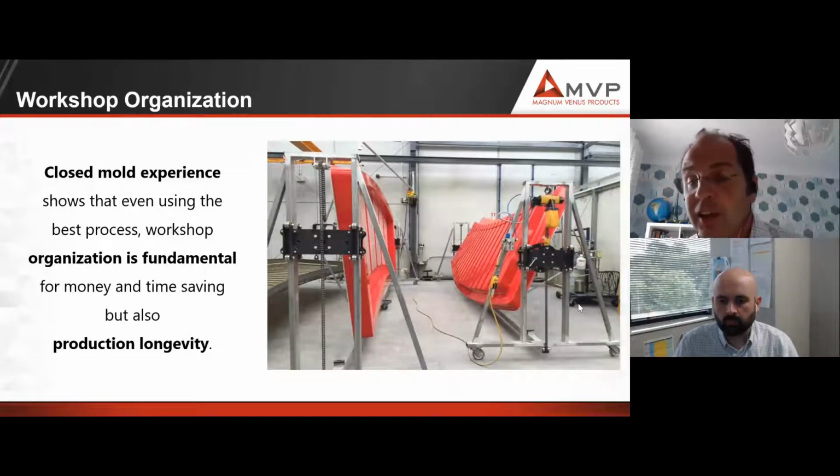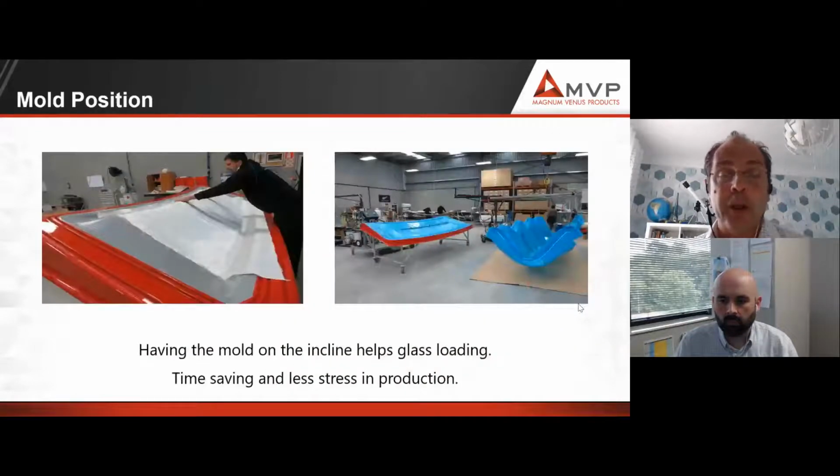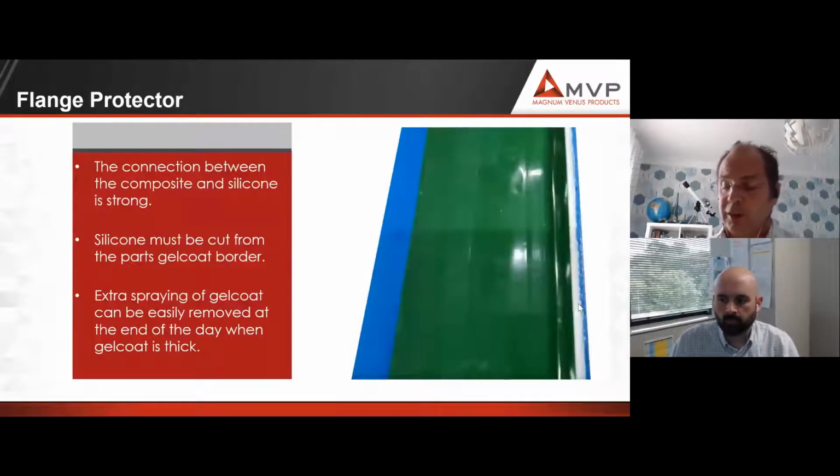As you can see here, they have made a metal structure just to spray the gel coat and to load the glass. Here, they have oriented the mold to make easy the job of the people who will load the glass. They are lifting the membrane to be sure that nobody will walk on the membrane and damage it. You can see the floor is clean.